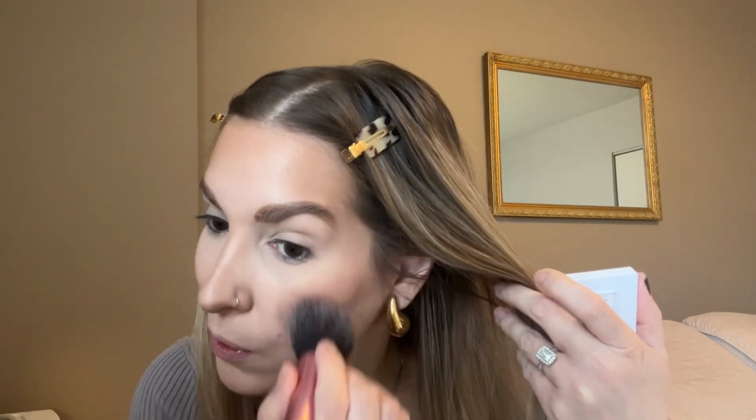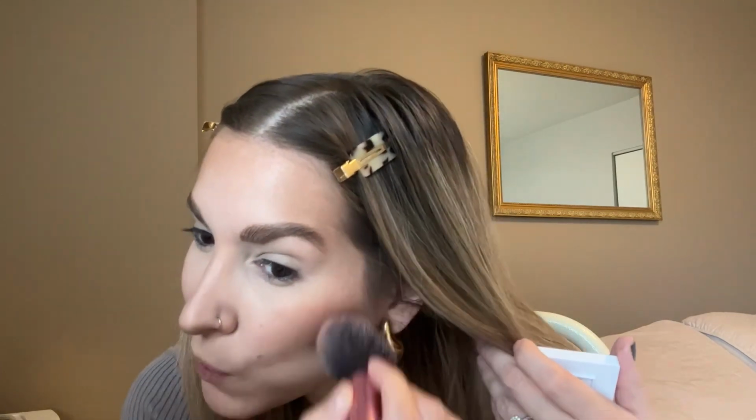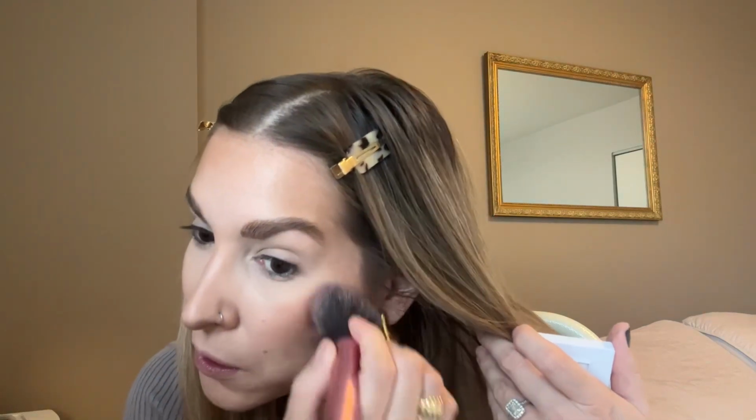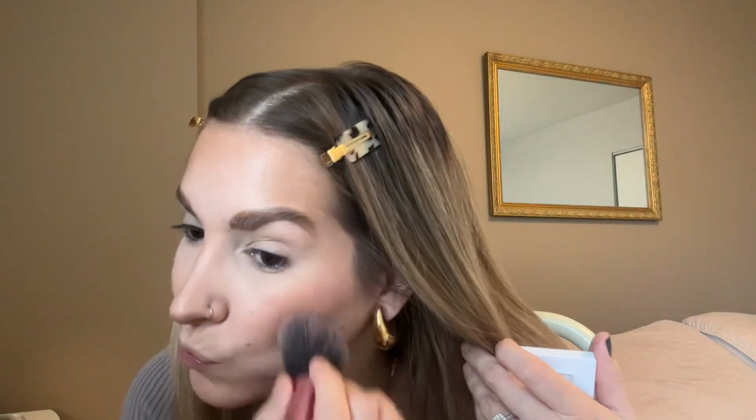So I'm just going in with a Real Techniques brush. Forgot the name there, like Samantha Chapman. And this one does have a little sheen to it, so you can do it sans highlight, but I'll probably use a highlight anyway.